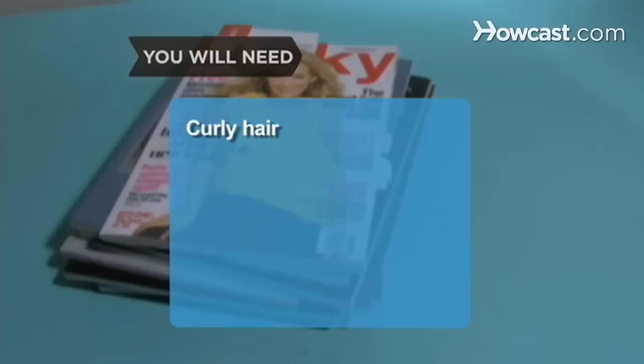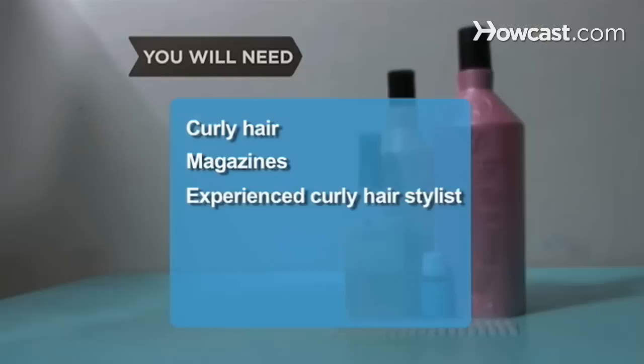How to choose the best hairstyles for curly hair. Curly hair is fun and shows confidence. Follow these simple steps to choose the best hairstyle for curly hair. You will need curly hair, magazines, an experienced curly hair stylist, and hair care products.